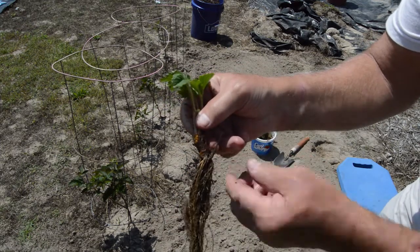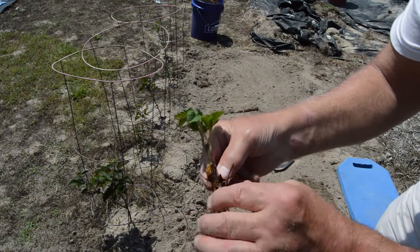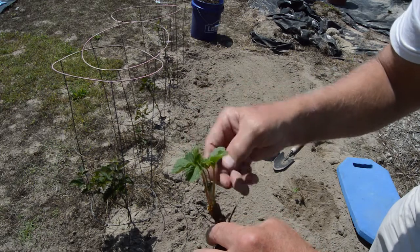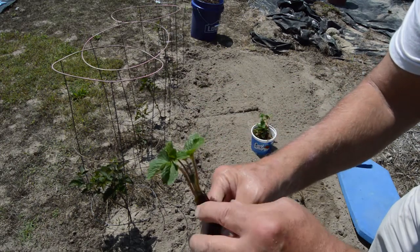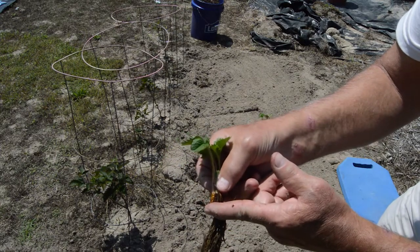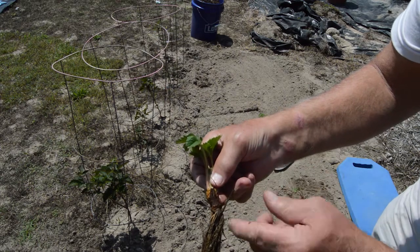So you see, the crown is made up of where the roots connect. They connect to the crown. And then the leaves and the flower stems and runners come at the top of the crown. And what you want to do is try to get your soil level, or get this planted into the soil about midway into the crown.